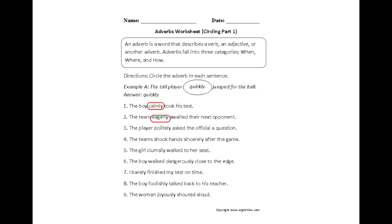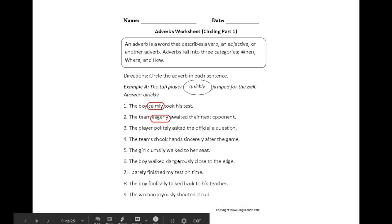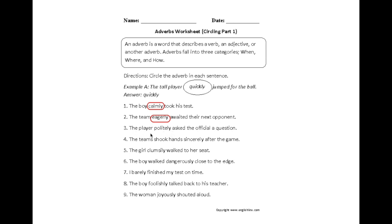So number 3, the player politely asked the official a question. So again, we have our ly word here. So that is going to be our clue. The player politely asked. Asked is our verb. It is describing how he asked. So that, my friends, is our adverb.